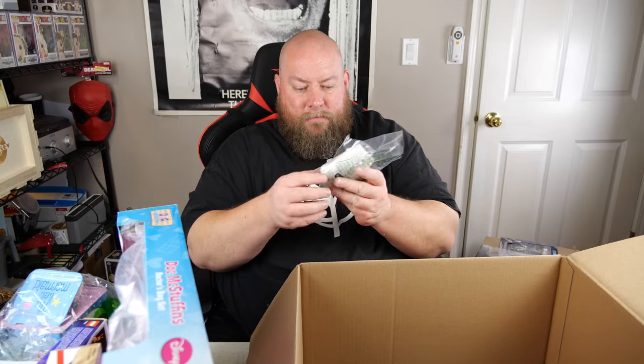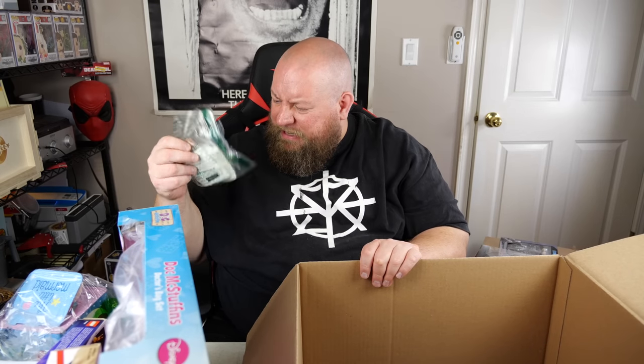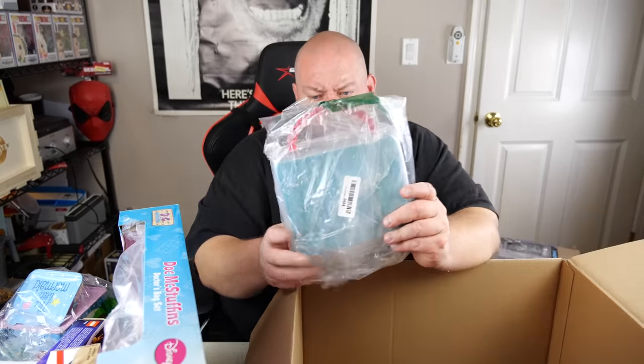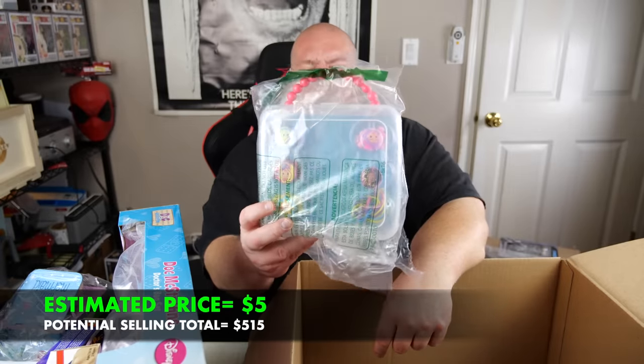Oh, baby. Like it's an arm wrist for a baby. Ooh, there's stained yellow though. We'll just pitch that. So here we got some beads and like a little purse holder thing. Good $5 on that.